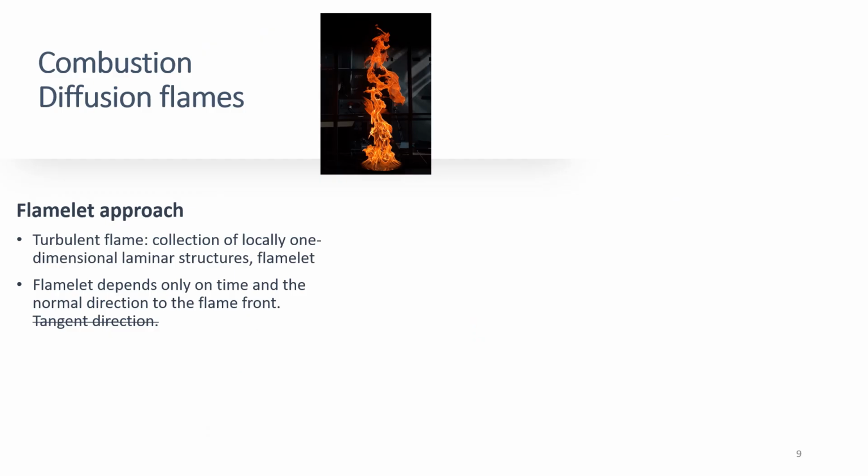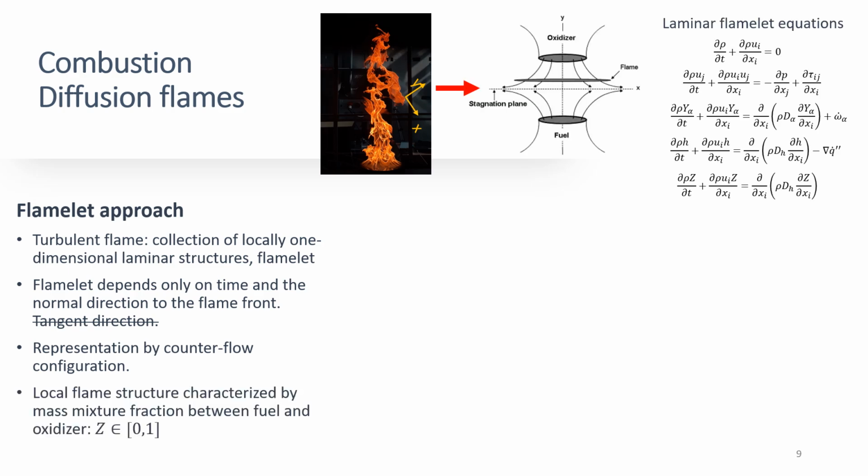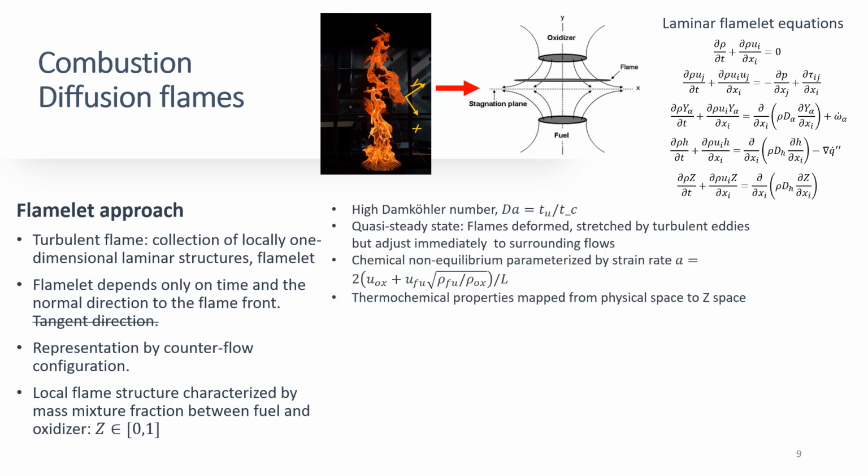For combustion modeling of diffusion flames, the thesis retained the flamelet approach. In the approach, the turbulent flame is viewed as a collection of locally one-dimensional laminar structures, which are flamelets. The flamelet depends only on time and the normal direction to the flame front. It can be represented by a counterflow configuration, where we solve a set of laminar flamelet equations. As a result, the local flame structure is characterized by the mixture fraction between fuel and oxidizer.